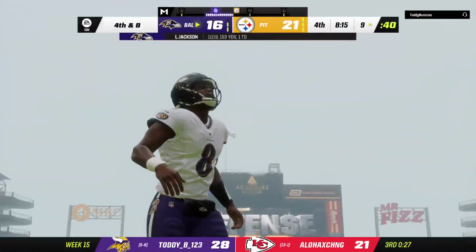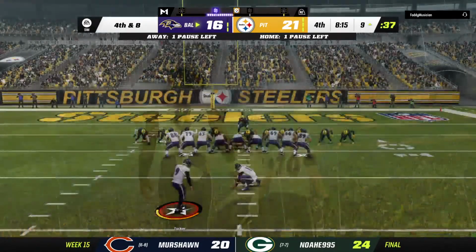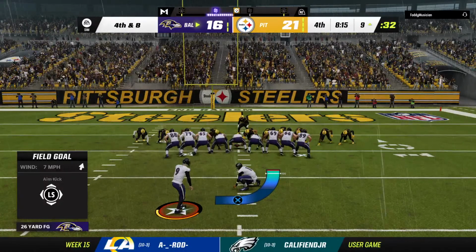Now it's Jackson. And this is going to be incomplete. Had the right idea there, trying to throw it to the sideline, but he led him just a little bit too much, trying to get it out to his receiver. Ends up falling to the ground, incomplete.